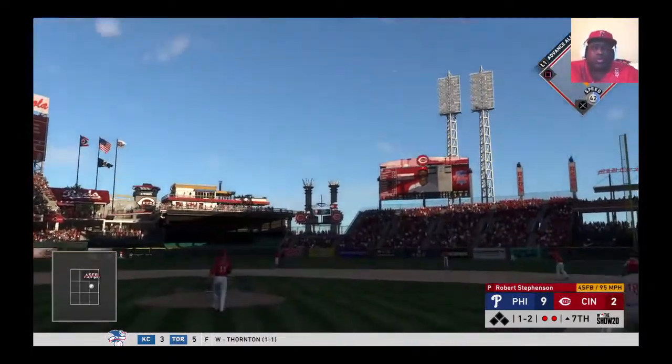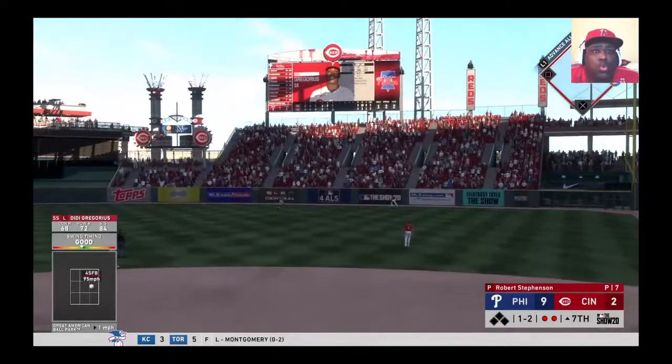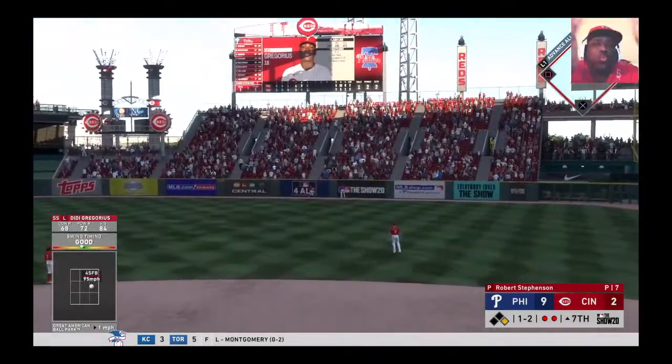There's a swing and a drive hit well out to right field. Going back is the right fielder, and it's gone.